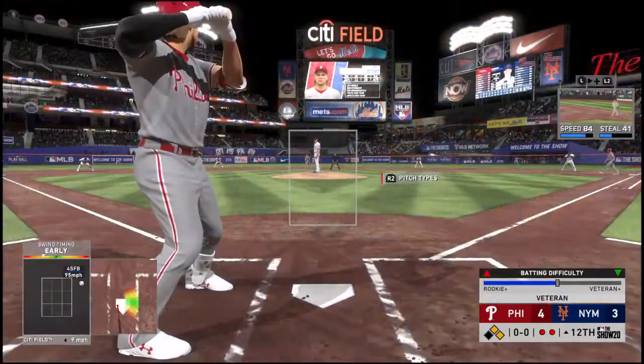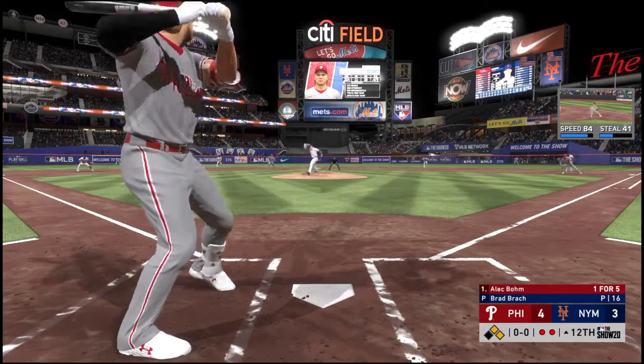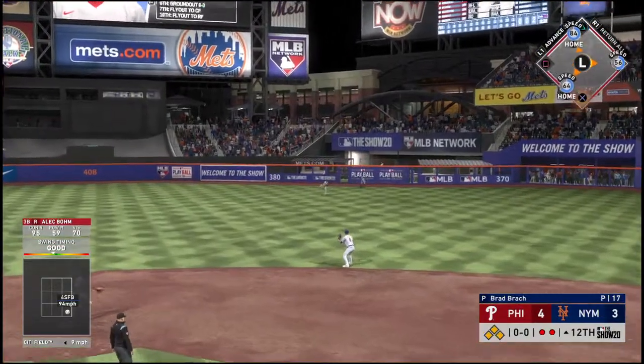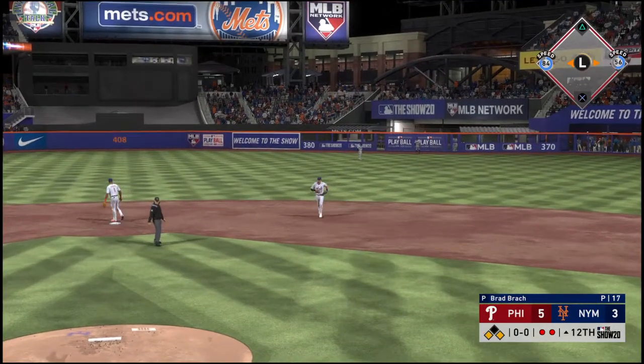Now batting, third baseman, Alec Bohm. At the plate now, Alec Bohm. He swings and sends it on a line to right center, and that'll get down out there. And this will score the run from second to make this a 5-3 game now.